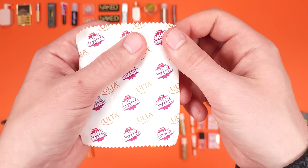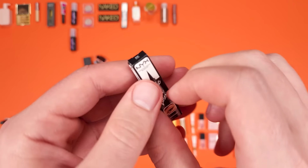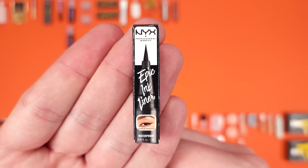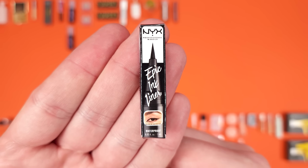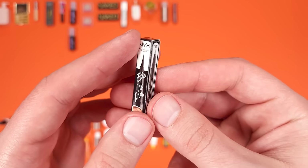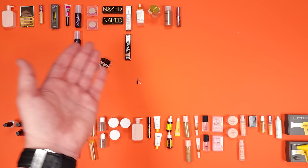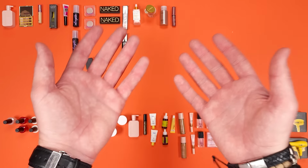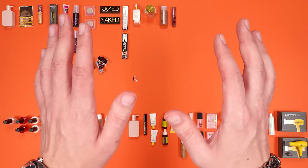All right, the last pouch. And it's another duplicate. We got the NYX Professional Makeup Epic Ink Liner, the one that I called a Sharpie. I was just saying that it's funny how we didn't get many duplicates here and now I got like 1, 2, 3, 4. It's crazy how I almost always just jinx myself.